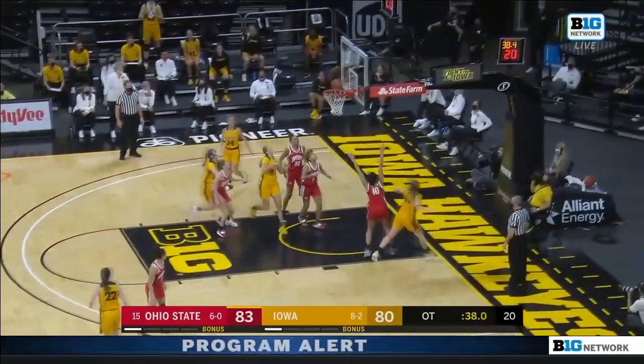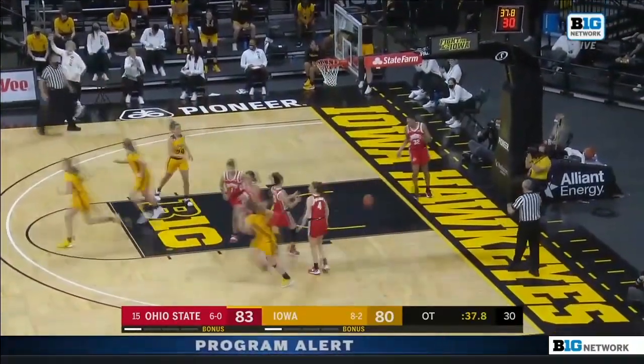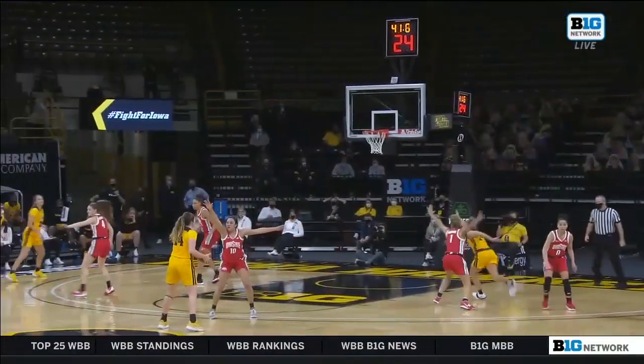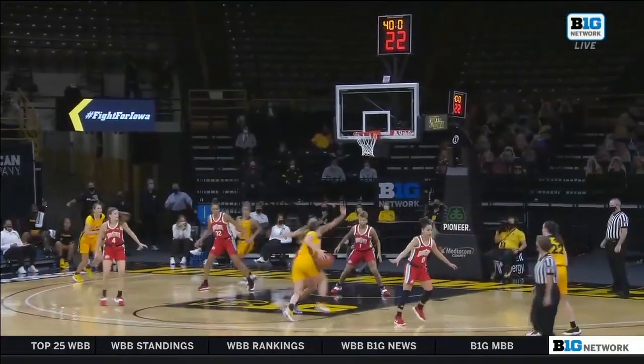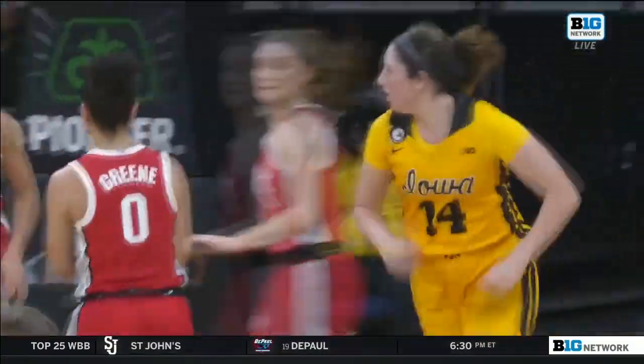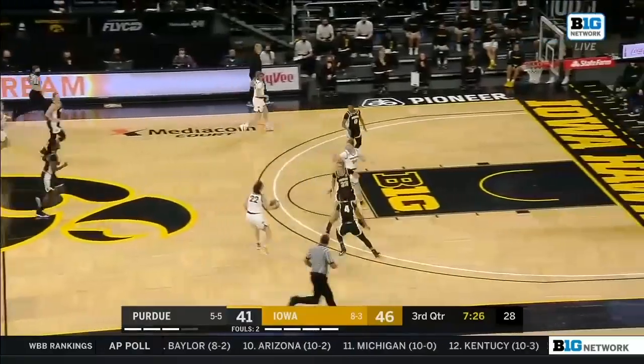Here's Warnock taking it down the lane and cuts the lead to one. Iowa staying patient, trying to get the bucket they want. Warnock coming down, still finishing towards the basket, able to get that. Man, that had to hurt.